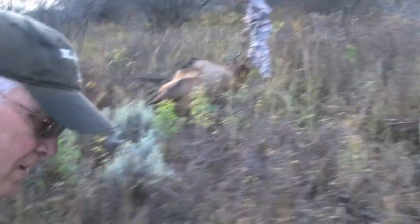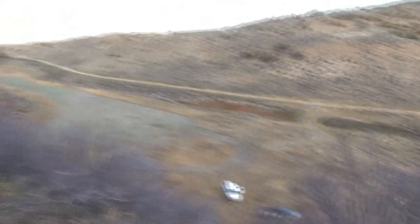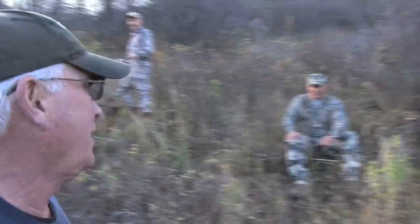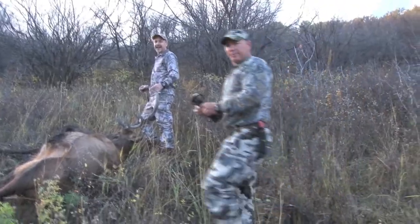Folks, this is the reason you're getting in shape before you come on the elk hunt. We're about 150 yards above, straight up. How come you're not breathing hard? I am. He's hiding it.